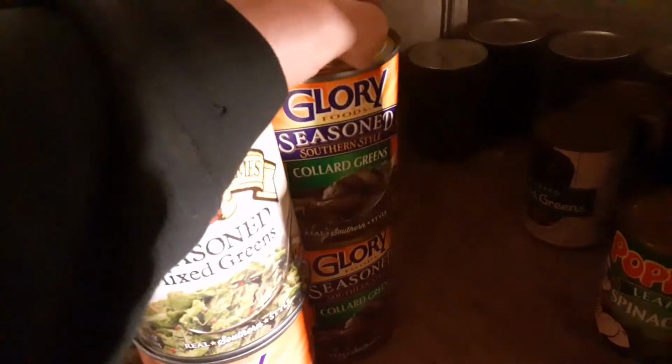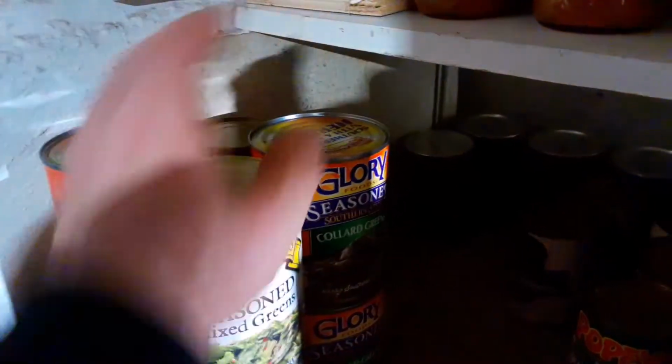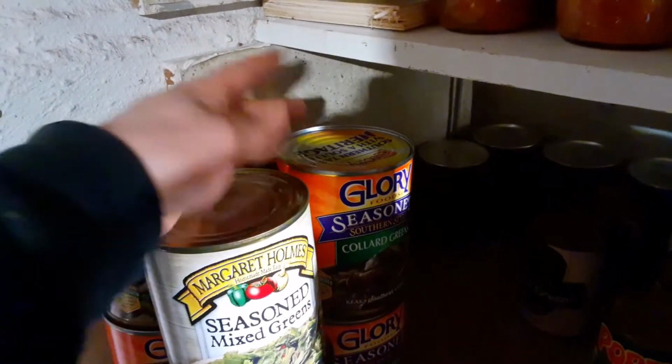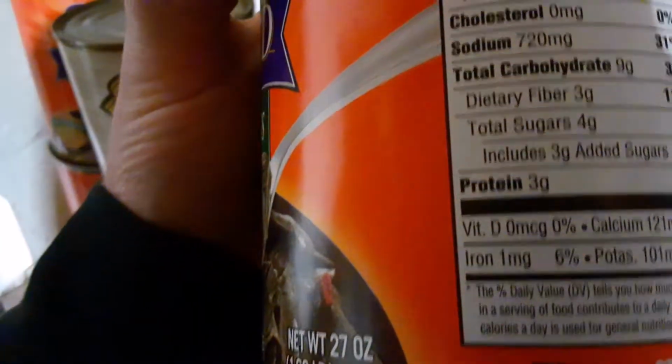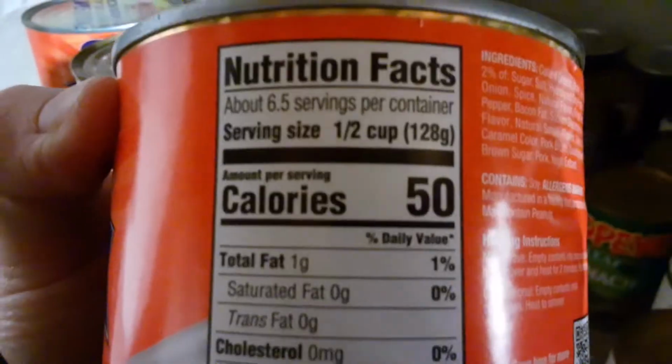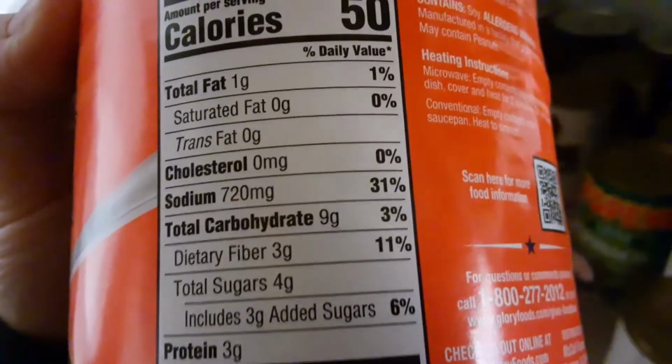These are good. It's just they're so heavily salted and seasoned that I keep them separated from these just so that I don't eat a lot, because I could eat half of this can in one sitting, and that's so much sodium. Yes, there's 6.5 servings per container, and one serving is 31% of all the sodium, so it's pretty salty. So I just keep that separate just to make sure I'm aware of how much salt I'm eating.